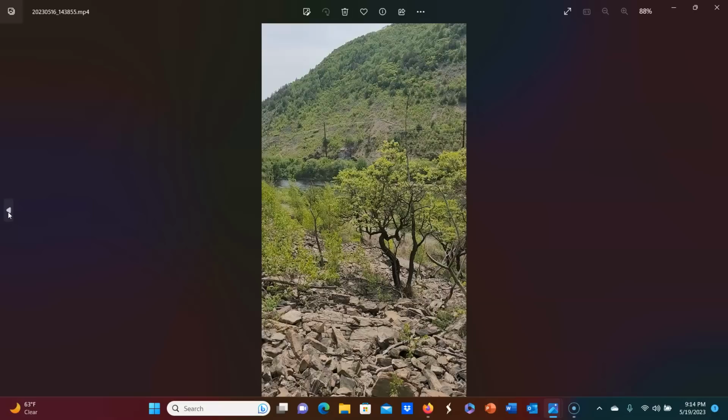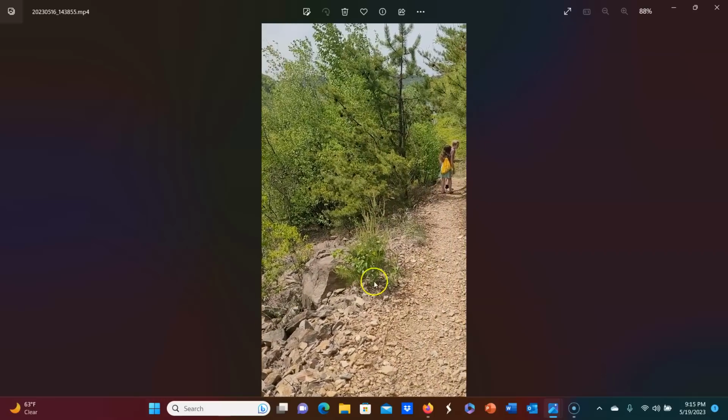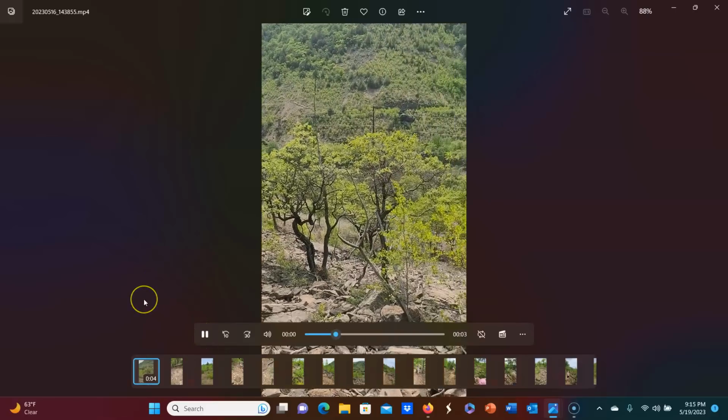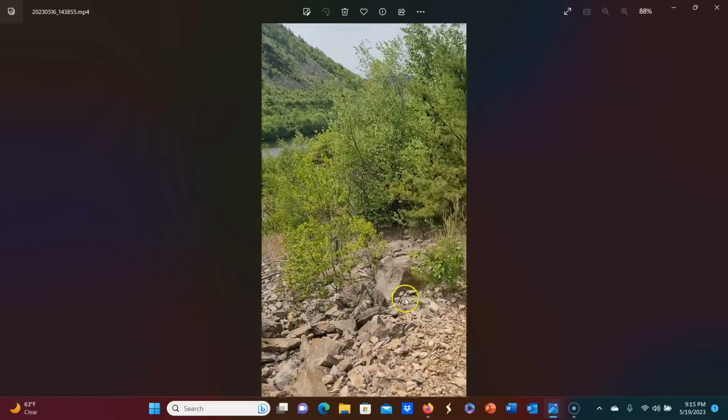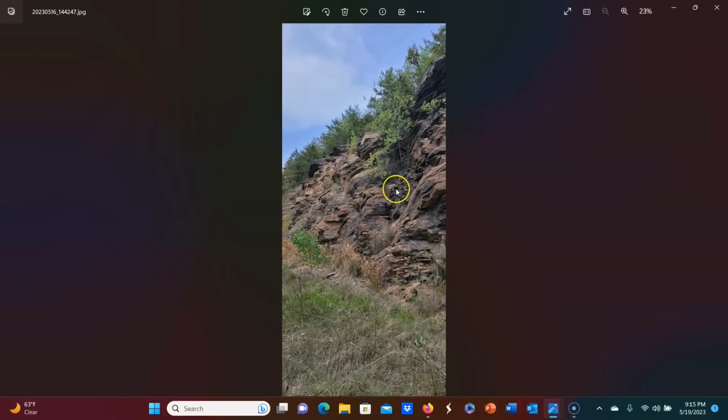Just going to click through unless I find something really interesting. This is going down the mountain. I wanted to get it down that side too. So yeah, it's on that side also. I'll show you that again. More petrified wood.